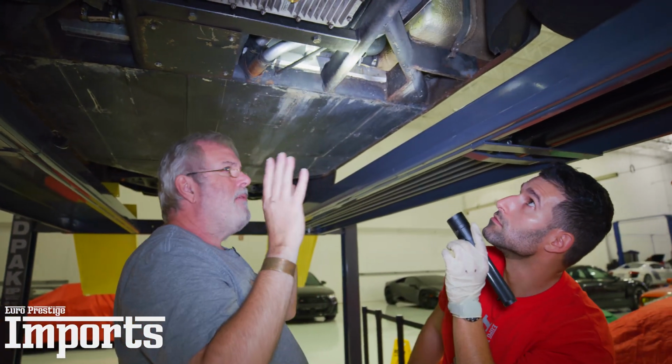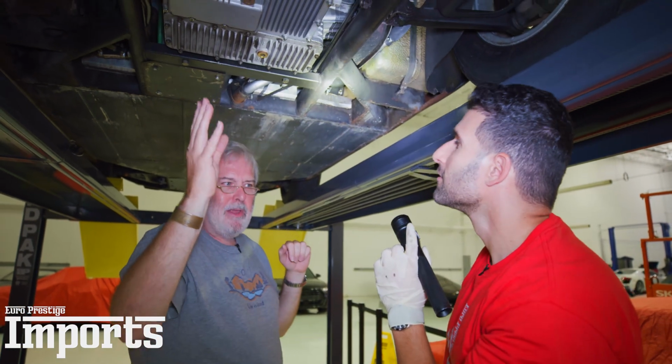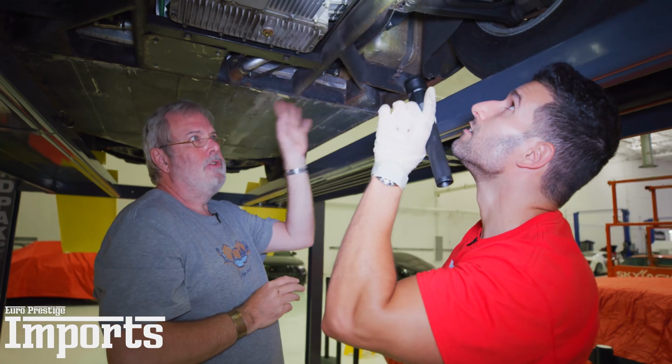So if you ever hear a slight exhaust blow on a Dino and you can't find it because the rear box and everything looks good, go for that. Go for that, because nobody's bothered to replace it, because it's a drama to get to.